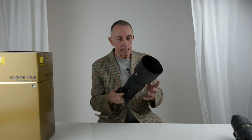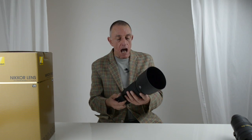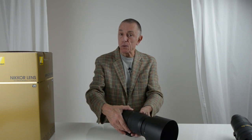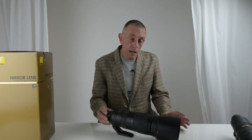And I can hardly contain my joy at owning this lens. I nearly wavered. I pre-ordered from Amazon the Sigma Sport 600 millimeter affair. And it was on pre-order forever and ever, and while I was waiting, Nikon Rumors informed me that Nikon were planning this lens. So I decided to cancel my order with Amazon for the Sigma and wait for this one, and I have been waiting for what feels like an eternity.